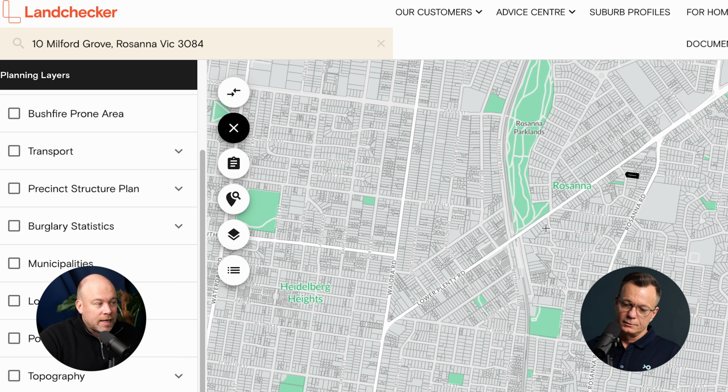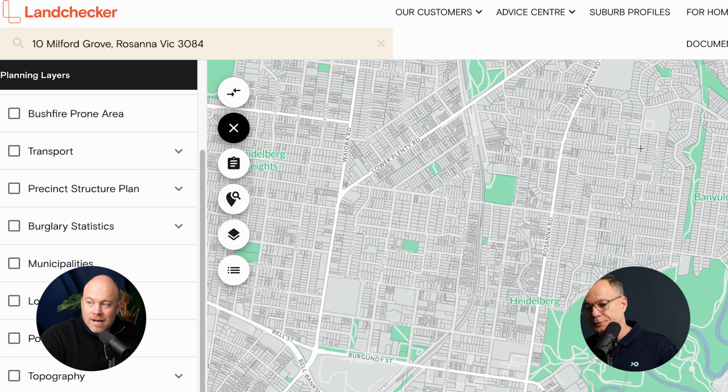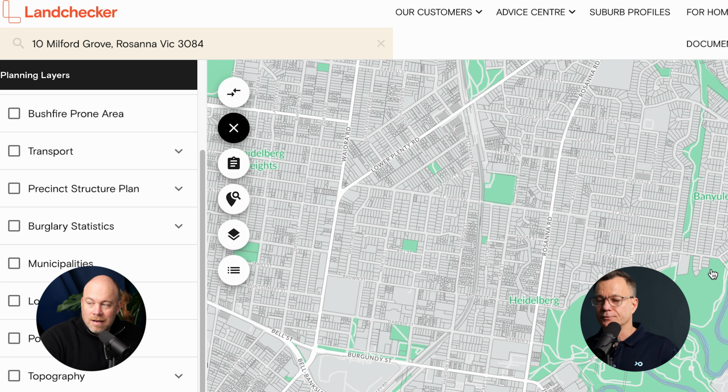What else were we looking at, Gav, that got us over the line with this one? Yeah, look, it's the town centre, obviously just down the road here as well. And then over to the east, or southeast if you like, this is all parklands all through here. Yeah, amazing. As well. So, plenty of facilities for sports and for family, really.